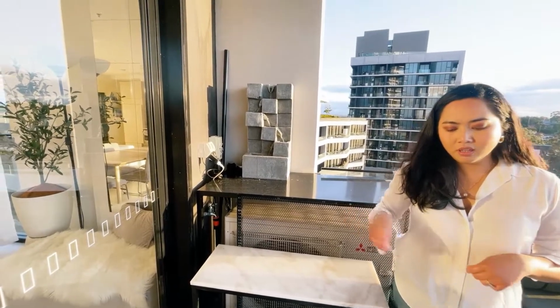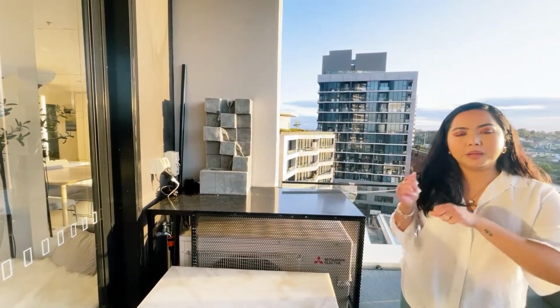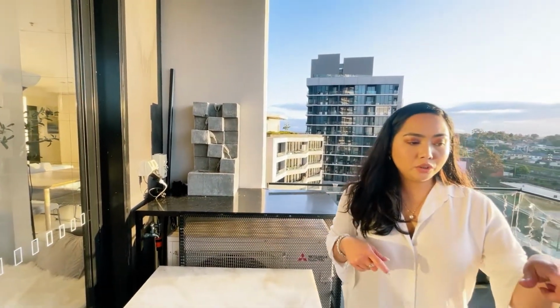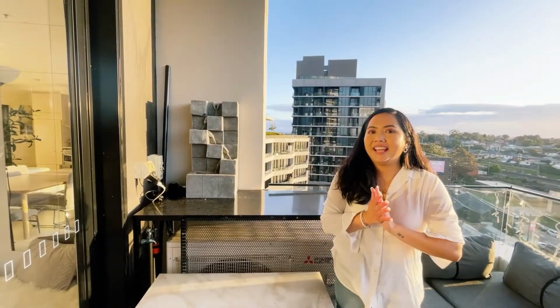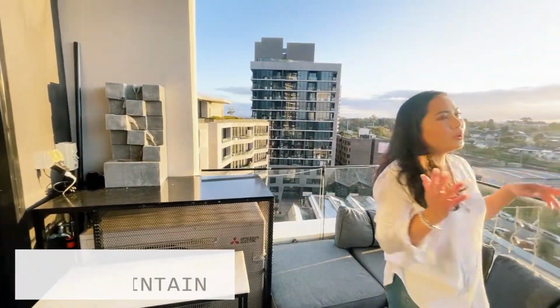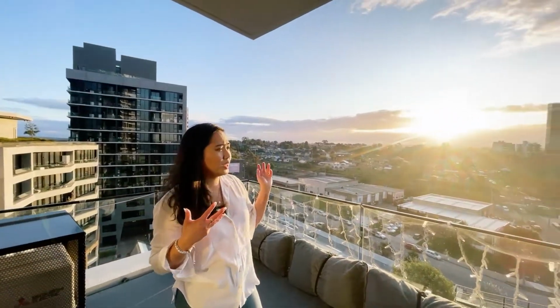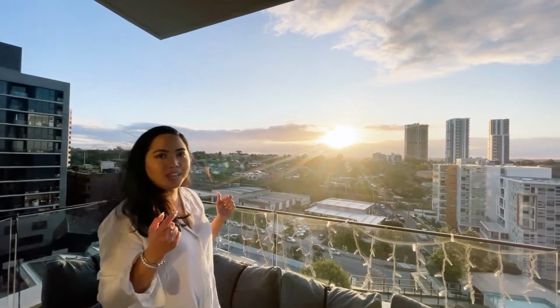So, yun. Bisik-bisik lang ng konting tubig, little bit of bleach, and then babrushin lang, and then meron naman tong kanal kung saan napupunta yung mga maduduming tubig. So, yun, again, very easy to maintain. Again, makita ninyo na may maganda tayong view ng sunset. So later, hopefully you'll see the sunset view that we have.